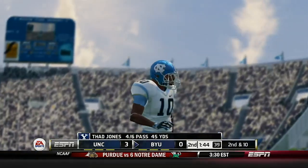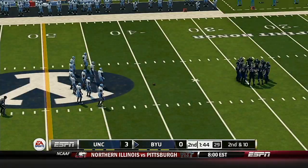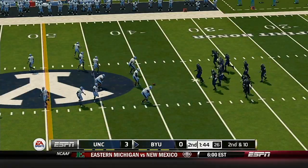Quick throw, incomplete, wanted his receiver. Second and 10. Ball on the 39.